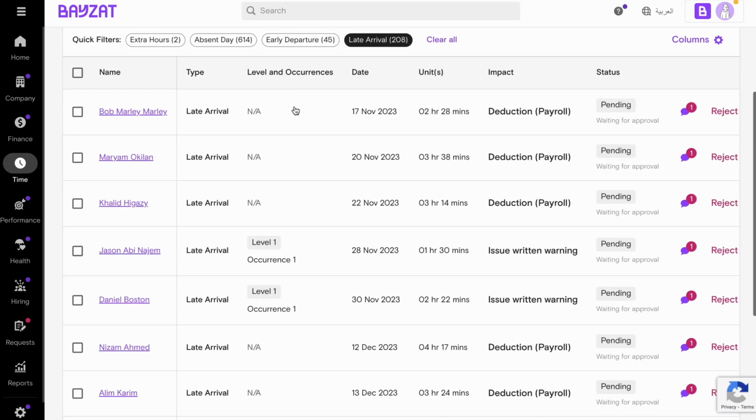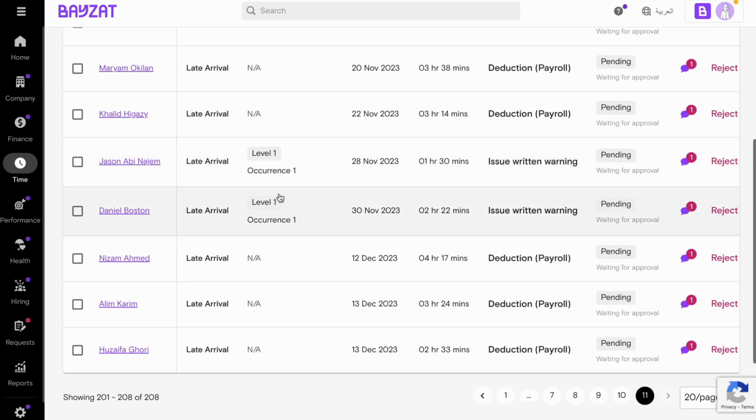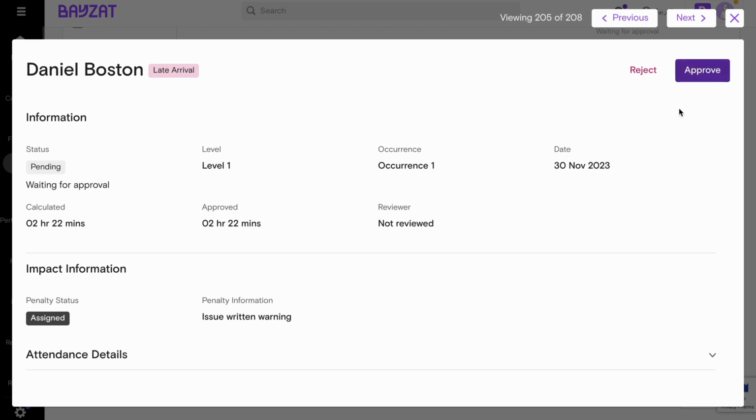Deductions related to attendance violations will include level and occurrence field. Line managers can review or reject the violation entry. They can also add a remark of work disruption if the advanced tracking method is applied in the policy settings. Super admins can approve violation entry even if it has not yet been reviewed by the line manager.